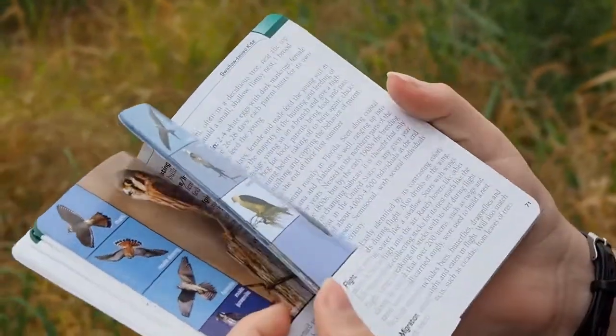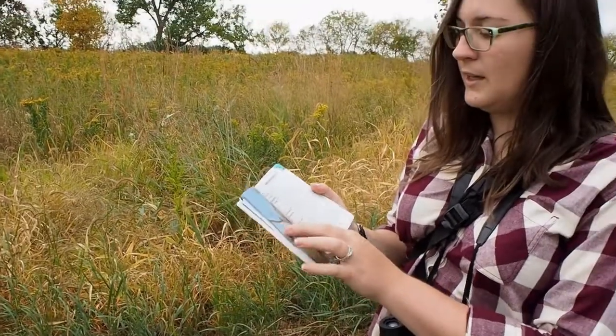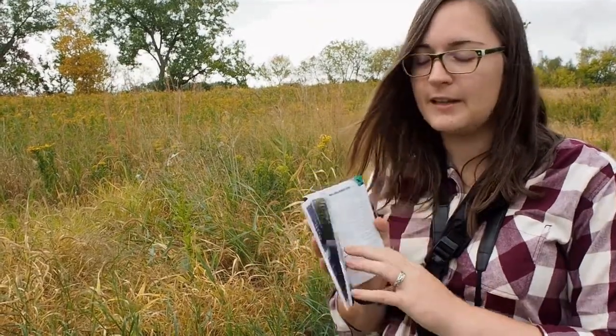But this is a great book because it'll teach you, it shows you the pictures, it shows you where you can find them in the relative area, the size, weight, the habitat you'll find them.